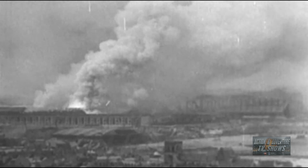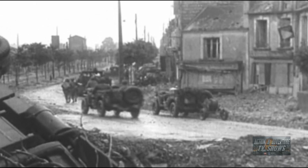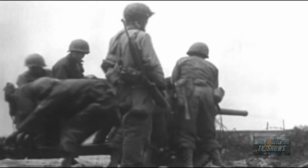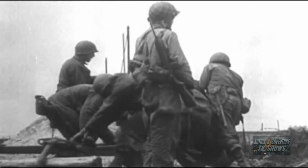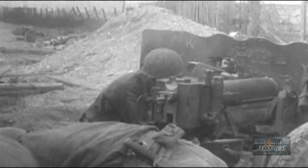Cherbourg itself was strongly defended. But by June 25th, the first American troops forced their way into the city after a vicious battle and paved the way for the final capture. But first, the GIs had a last remnant of the Nazi garrison to silence.